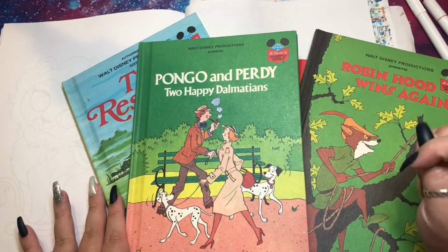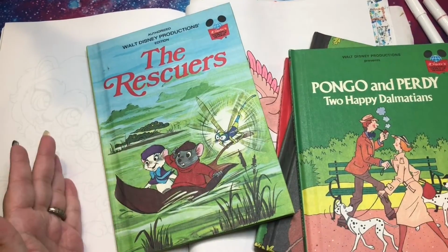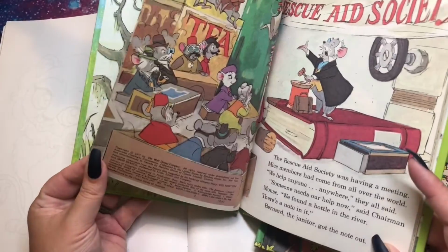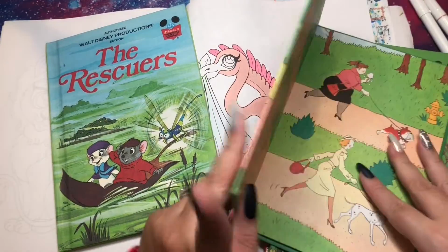Pongo and Purdy, two Happy Dalmatians. So like they're the same style, but the people are not. And they're rescuers. So I thought these looked so great. They're in really good condition. Copyright 1977. Let's see.